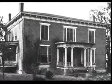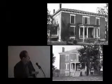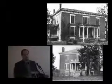Now, this house called Springdale, I've done a lot of work on this house. I did a National Register nomination on it, and it's a very interesting house. But again, notice those similarities, and these David Cloyd and David McGavick were very closely related by marriage and by blood.